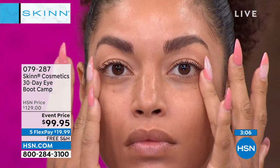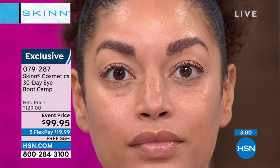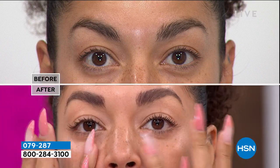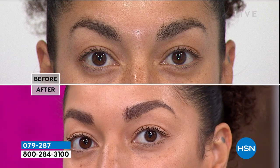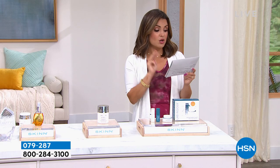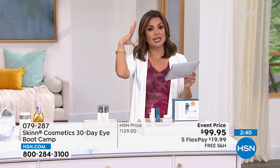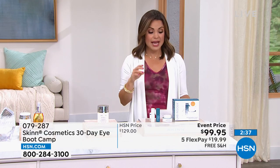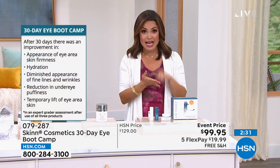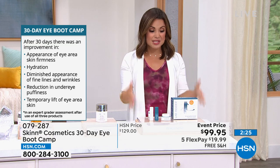Well, for real. And this is what really blew us away before we started the presentation. We were like, did you see the clinicals on this one? And these are measurable clinical results. After 30 days of use, just 30 days, there was an improvement in the appearance of eye area skin firmness, hydration, diminished appearance of fine lines and wrinkles, reduction in under eye puffiness, and temporary lift of the eye area skin. Literally covering all the issues you may have with your eye area. This is men, this is women, this is all skin tones, all skin types. If you really wanna do that boot camp, maybe your skin's plateaued, you're ready for that boost, this is your chance to get it home.